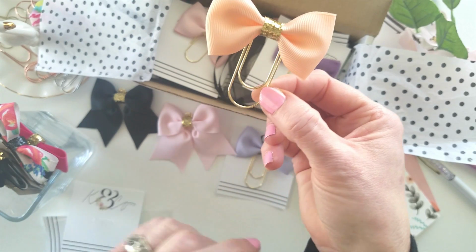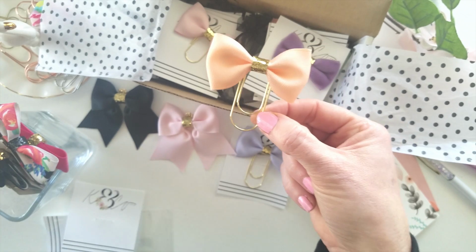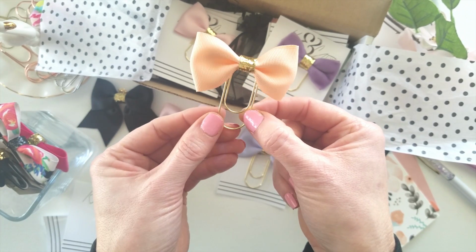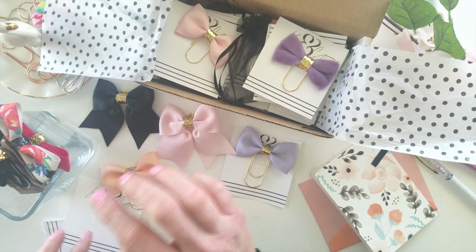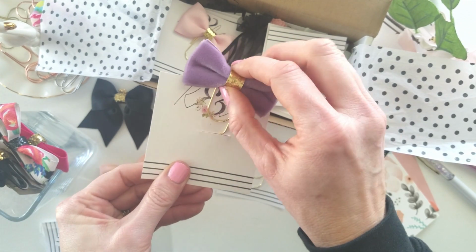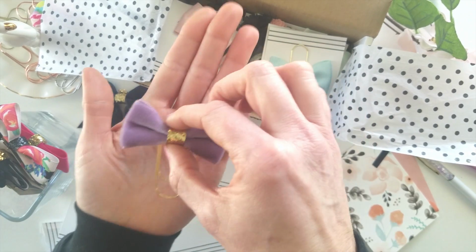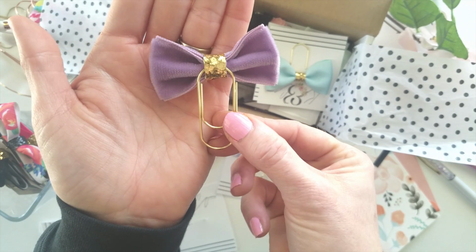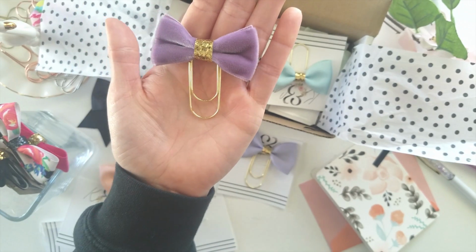And these are all of the clips that I've shown you so far. They are on the large planner clips. I'll get to showing those, what I have in my dish on the side, later. She has a few sizes of planner clips that are just plain. And I do use them quite a lot. Ooh, this one is velvet. This one is a purple velvet. Such texture and preciseness when she puts them together. Very detailed.